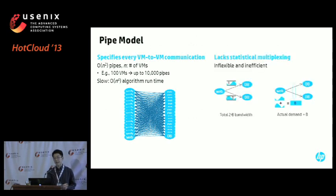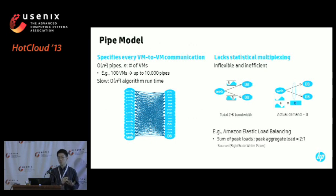The pipe model also lacks statistical multiplexing. Typically, load balancers today do not do a perfectly uniform distribution of the load to every destination. And the users cannot update their pipe model every second or every minute. So they typically end up reserving some kind of worst case bandwidth of the peak load for each pipe. We have an example: there is a benchmark report on Amazon Elastic Load Balancer, which shows that the sum of the peak loads on each pipe, toward each destination, can be as large as twice the peak aggregate load. So the use of the pipe model in this case can lead to 2x overprovisioning of the bandwidth.